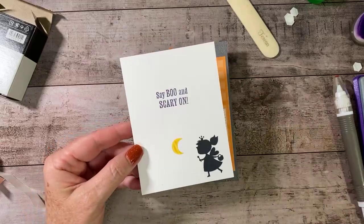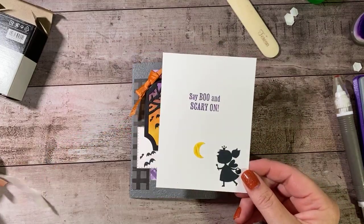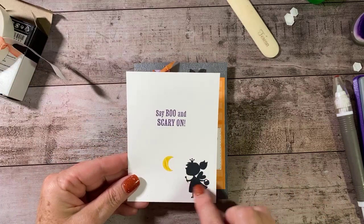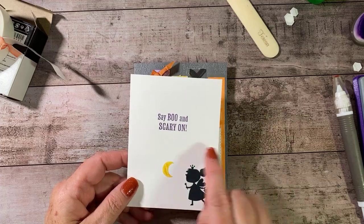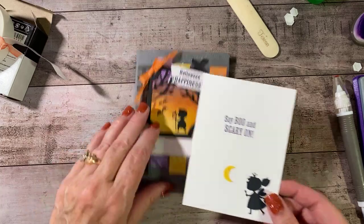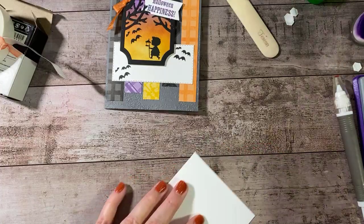Right up here in the corner of our die cut. And then we'll trim our tails. And there is our card.